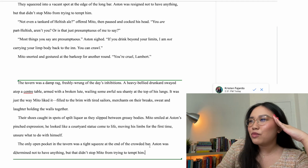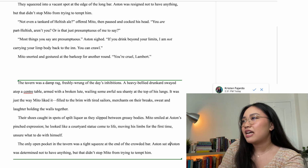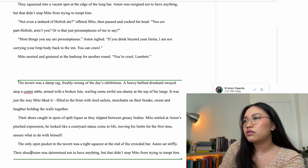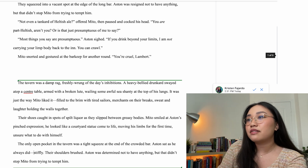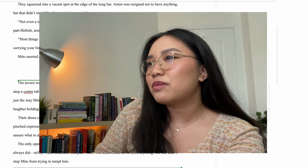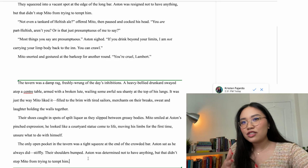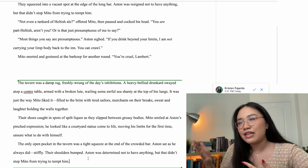I don't know. I think we need more out of this. The only open pocket in the tavern was a tight squeeze at the end of the crowded bar. I'm gonna say Aston sat stiffly, their shoulders brushed. Actually, I'm gonna say Aston sat as he always did, stiffly. Just to punctuate it a little bit. And I think this almost sounds like, in Mito's perspective, a little bit teasing. I'm gonna say their shoulders bumped, actually. Brushed, okay, maybe this is me doing mental gymnastics right now. I think brushed inherently has a certain intimacy to it. I think brushed sounds more tender than bumped.